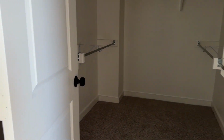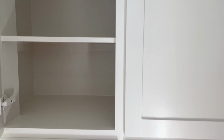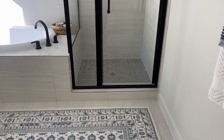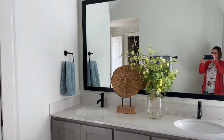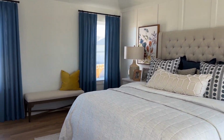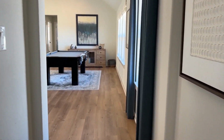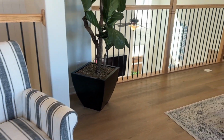When you come in, off to the side is a closet. You got this built-in storage right here, which is nice. And then when we come to the left, it opens up to the shower and tub. So again, you've got the primary bedroom here, two bedrooms across on the other side of the game room. Downstairs, you have one bedroom with a bathroom outside of it, and then the study is down there as well.